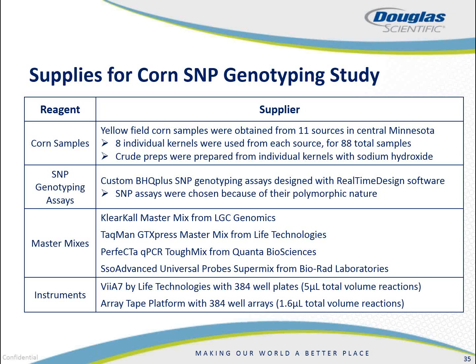Sorry, so the crude preps that we used here were very different from the highly purified DNA samples from the previous experiment for human samples. And for this experiment, we used only custom BHQplus SNP genotyping assays from Biosearch Technologies. And as I mentioned earlier, the SNPs were chosen because of their polymorphic nature.